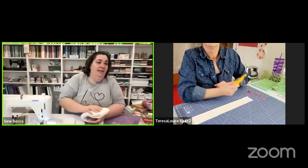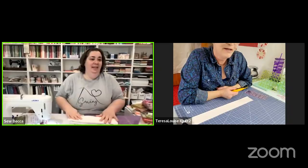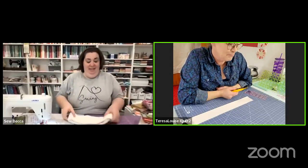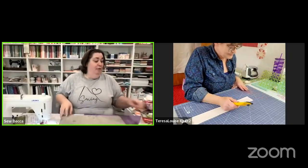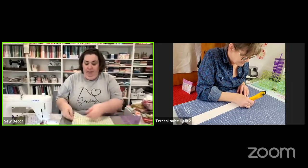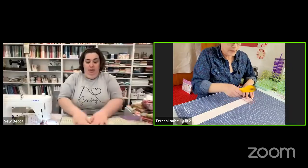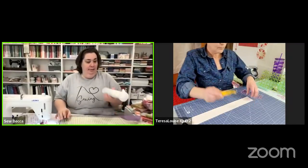Go ahead. I'm still cutting. This is, I think, the worst part of the job, cutting all the pieces. It can be very intimidating for sure. So I am ready to start trying to press some of this. So I'm going to starch and press my fat eighths.